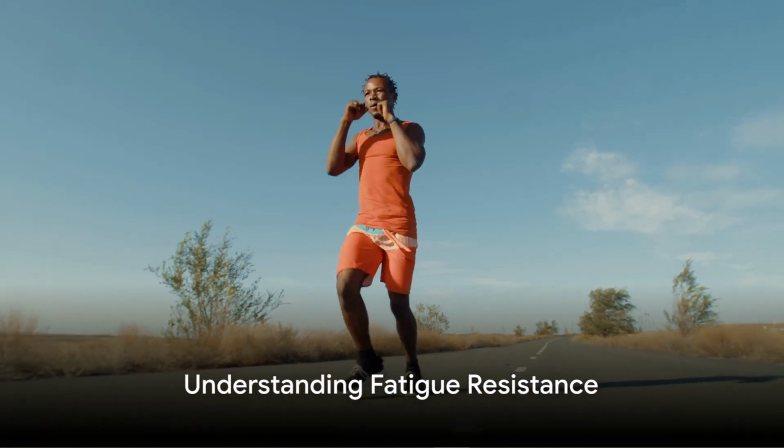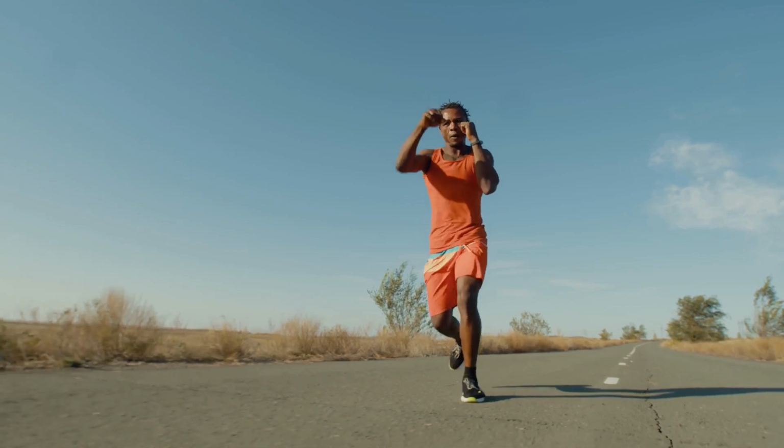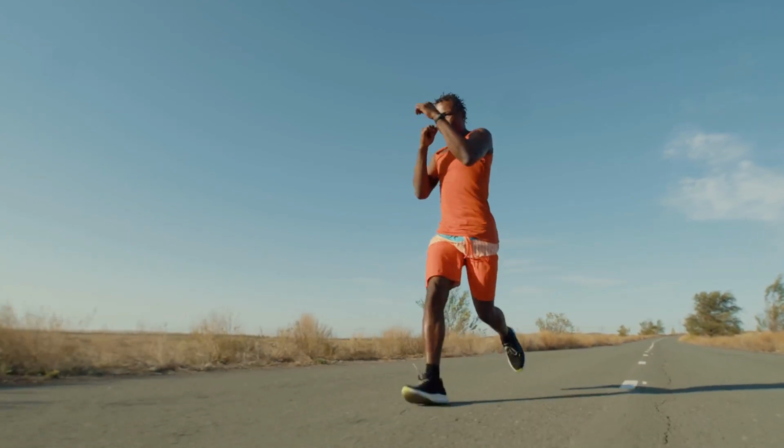Ever wondered why some athletes seem to keep going without tiring? This could be due to a concept known as fatigue resistance.